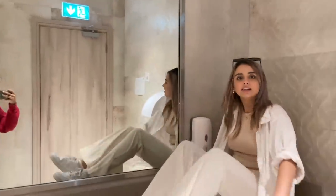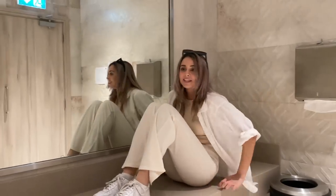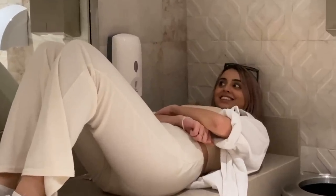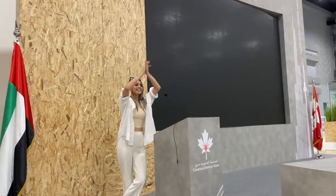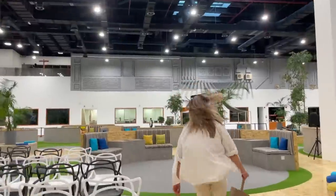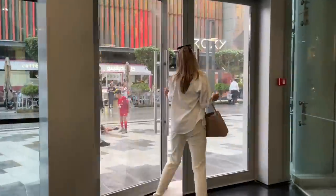I usually sit over here with my friends. Sometimes, when I'm really tired, I lie down. Obviously, most seating space! This is where I like to give seminars. Nature.